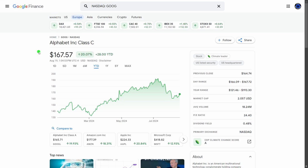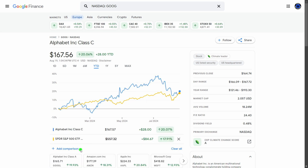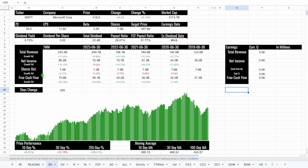Alphabet Inc., ticker symbol GOOG, otherwise known as Google, is currently trading at $167 a share. This stock has been on a pretty good tear this last year, up 20%. If we compare it to the S&P 500 over the same time, it has consistently beat the market, 20% to 18%.